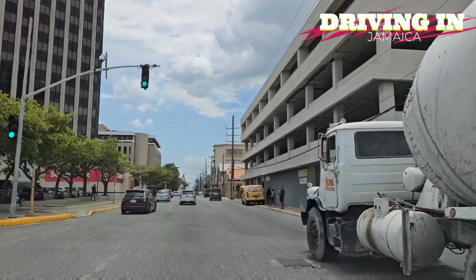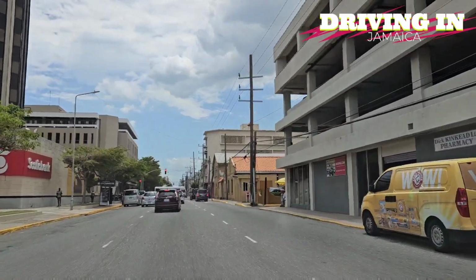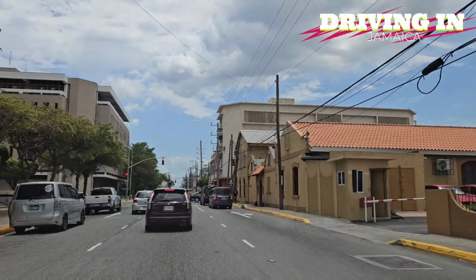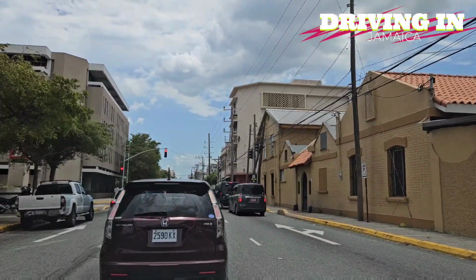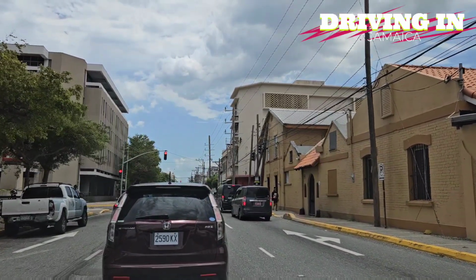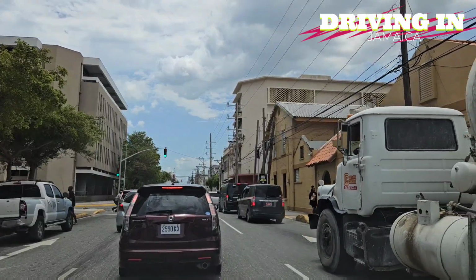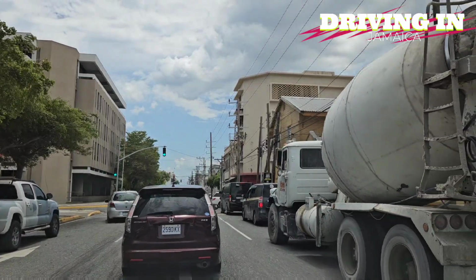So the question I want to ask you guys, what do you think they should do with these old buildings? Now, when you drive, so far, you get a different feeling of downtown Kingston. But now, as we continue driving, you're going to see some abandoned buildings, some old buildings. Buildings that literally have no historic value.